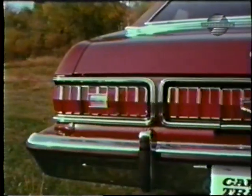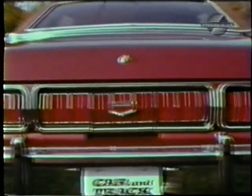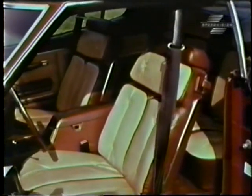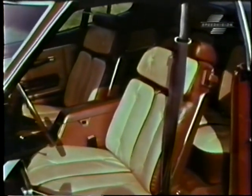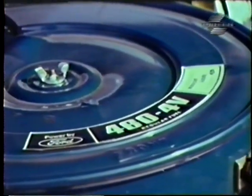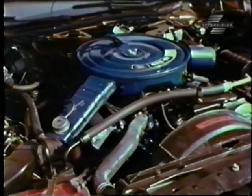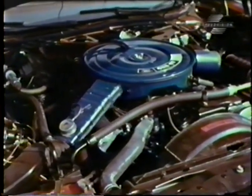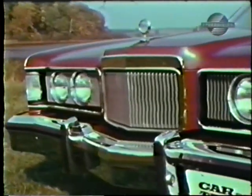There's enough light back here to keep the bulb manufacturers in business for another 5 years. Leather, glove-soft vinyl, wood trim, and a whole mess of instruments make up one of the plushest interiors of any personal luxury-type car on the market for the money. The action starts up front with this 460 cubic inch V8, fed through a four-barrel carburetor and topped off with a load of emission controls.